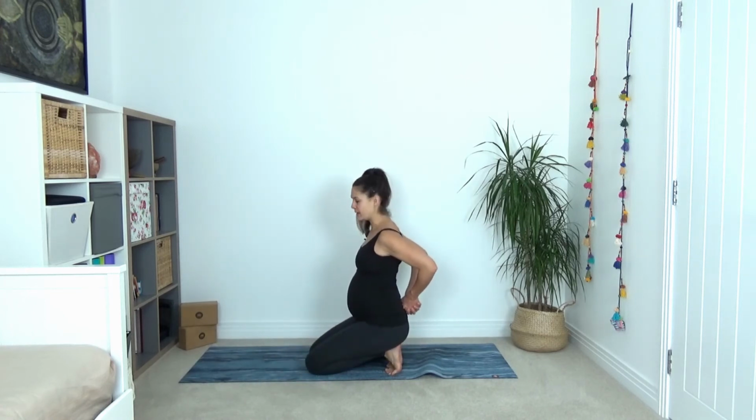And for chest expansion, you can either simply squeeze the shoulders in, elevate the heart, or if it feels nice, draw your knuckles down and then start to raise them away from the body. So whichever version feels nice. Notice that broadening across the chest, the collarbones. Keep your belly relaxed to really make sure your breath is nice and deep.